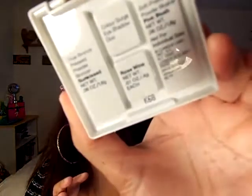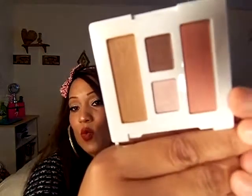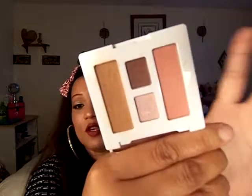Alright, this is a Color Surge eyeshadow duo. This is in Rose Wine. Hopefully you can see that. But this one is in Rose Wine. And this is my favorite. This is a favorite palette of mine. I love this Rose Wine palette. I've used it several times.